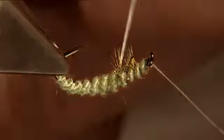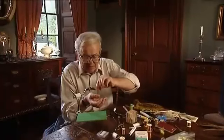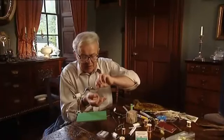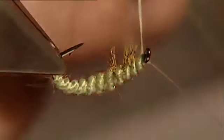That one's going in at the back of the back legs. That one's going in at the back of the middle legs. And that one's going in at the back of the front legs. Through to the eye. Drop the thread over.